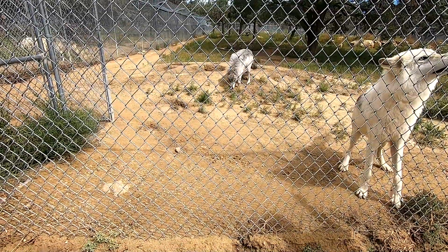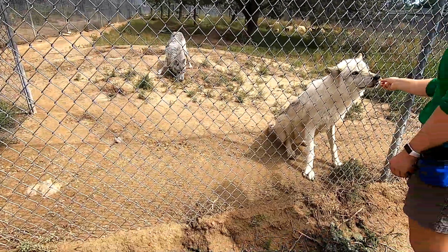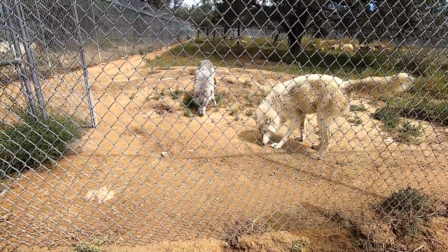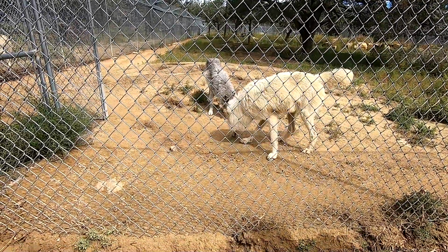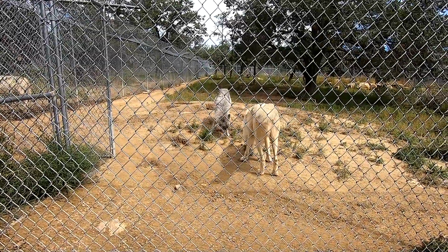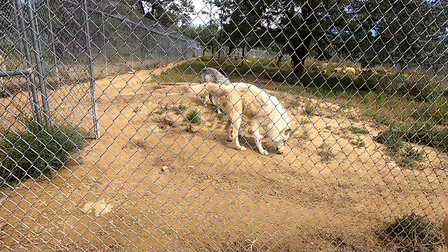Sit. Sit. He's trying. Good boy, Erwin. So Erwin actually lived in 2 private homes before, so he can do sit, he can lay down as well. But Erwin and Naya are both high contents. Erwin is the male, Naya is the gray female in the back there.